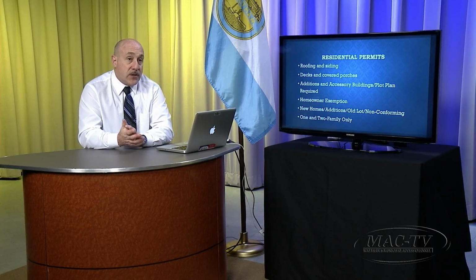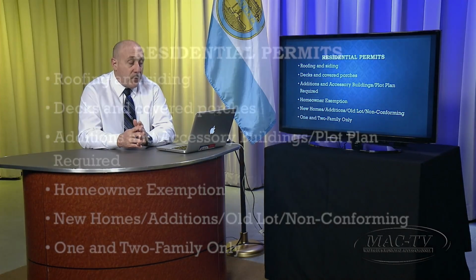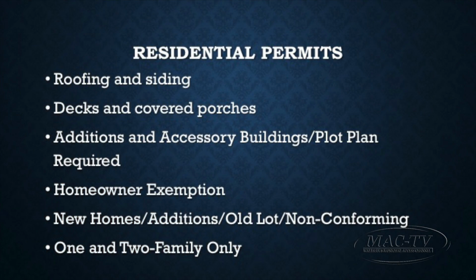Residential permits. This is something that all of you might want to tune into, because this is where a lot of the confusion takes place with residential permits. Roofing and siding: permits are required for roofing and siding. You always want to make sure that you get them. We don't necessarily go up and inspect the roof after it's done. Roofing permits are more or less so that you make sure that the contractor is insured and that they're following all the requirements for the type of roofing that they're putting on. We basically glance at it to make sure that it meets all the manufacturer's specifications, that it's installed properly, and of course the most important thing is that it doesn't leak.